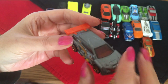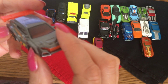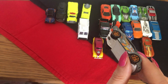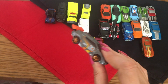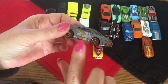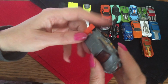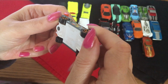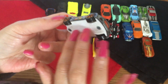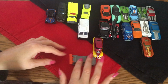But it's very cool. I think that this is a metal flake gray, and I think this one was part of a 5-pack. Look at the tires, aren't they cool? It's got a cool orange spoiler, and I can't see but I think it says HWGRFX. I'm pretty sure. From what I could find on the internet.